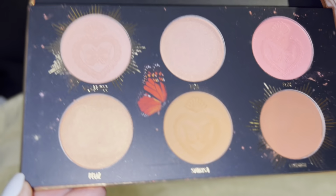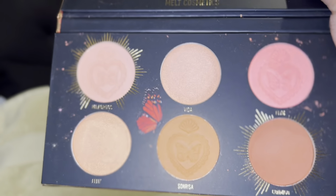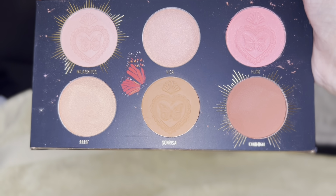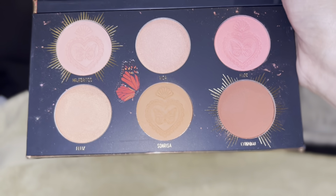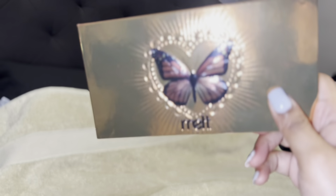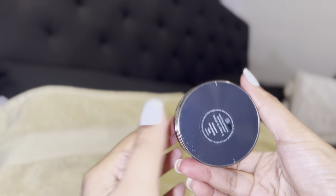But you know, I don't know that I would buy more Melt blushes if they're anything like this, because this palette is really powdery. If it's on sale, yeah, but not for the original price. The original price on this was $58. I got it for $28 plus 15% off, so that was a steal. So definitely keeping that.